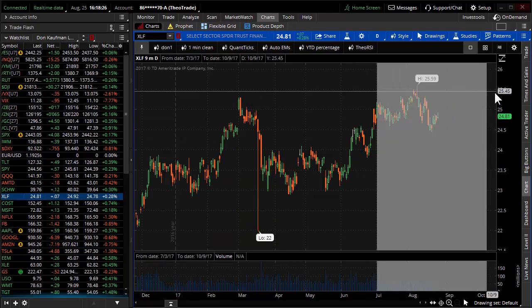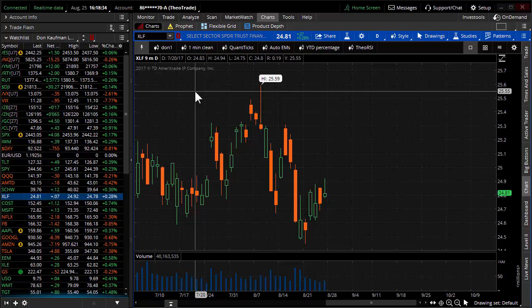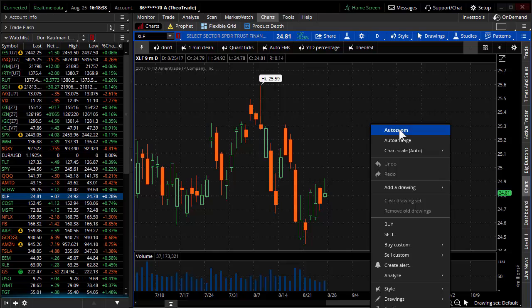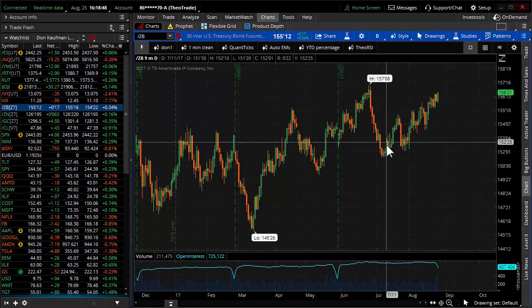But the XLF is still in a fairly ugly looking chart over here with a quick bounce. Again, I believe ultimately it will be sold into. Why do I think that's going to be sold into? Again, I don't look at a chart per se and say, well, you know, it's strong here and weak here. That's not me at all. I'm not into technicals. The reason I think that the XLF will be sold into, take a look at the bonds.